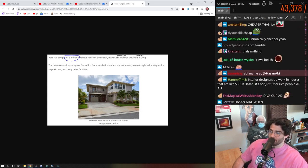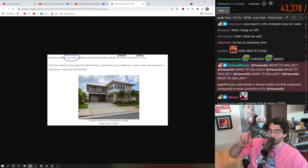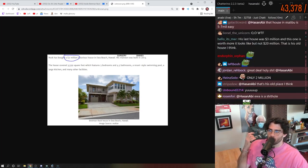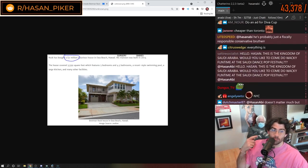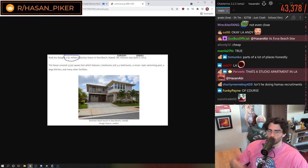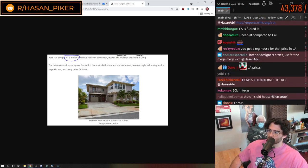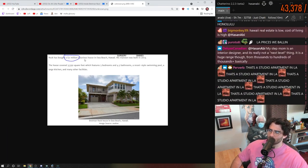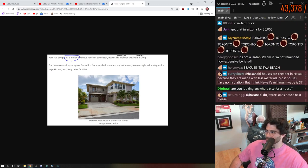Significantly. That size of a house, especially one that was built in 2013, which is very new as far as houses go, depending on the amount of renovations that have been done. But it's a 2013 house, especially if it was recently renovated, that could go anywhere from $5 to $7 million.